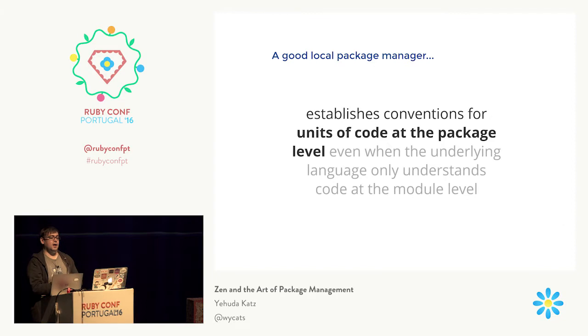So next, a good local package manager establishes conventions for units of code at the package level, even when the underlying language only understands code at the module level. What I mean by this is that almost every programming language, not all, but almost every programming language, does not have in its core semantics any notion of package. And it's up to the package manager to actually define what package means. And you might think, oh, it's just a loose convention. It turns out to not be a loose convention.